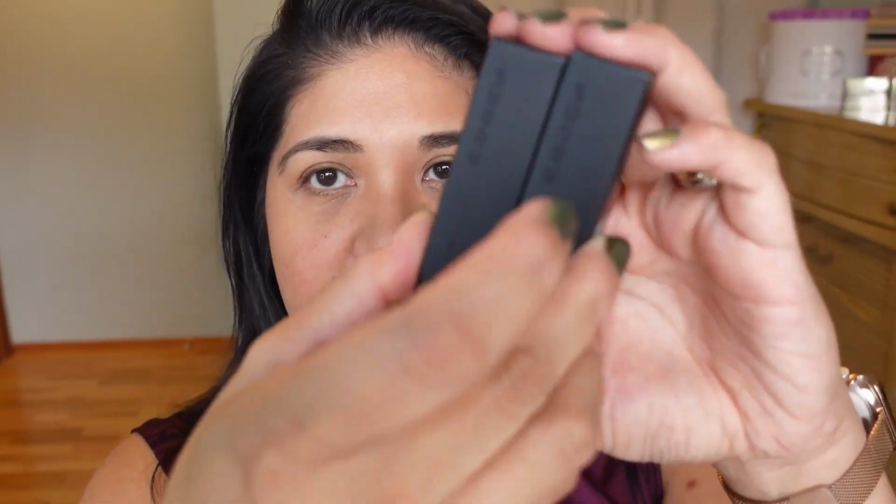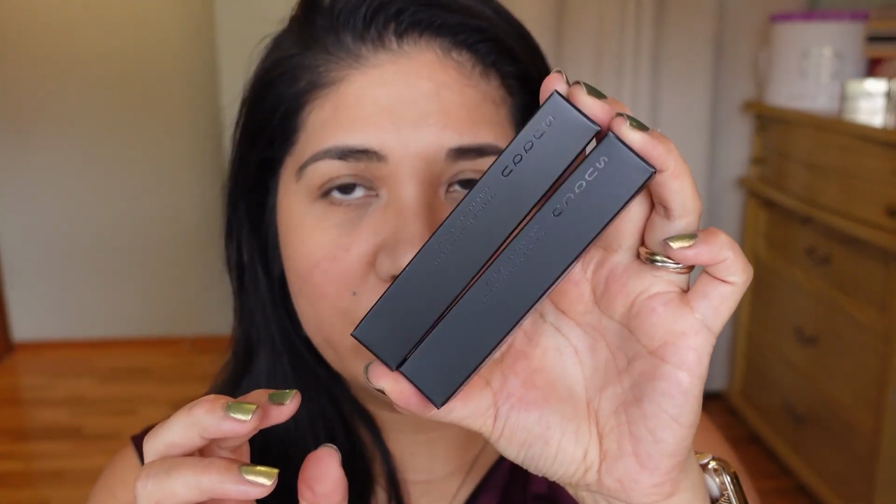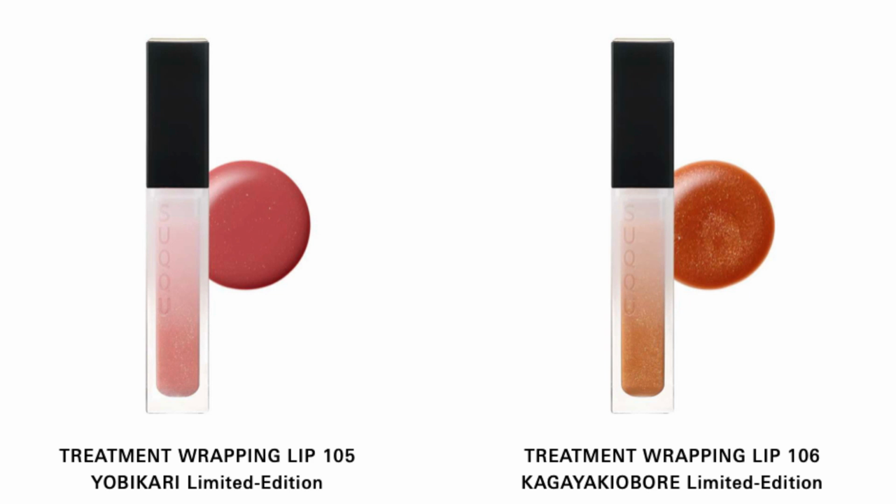And then I love this formula so much, I ended up getting 2 of the treatment wrapping lips in this collection. I love this formula. This is probably my favorite formula out of all lip products this year. And it says you give your lips an exuberant sheen. 2 limited edition colors packed with luxurious pearl sparkle are now available from a lip range that combines sophisticated color and shine with superb lip care properties.